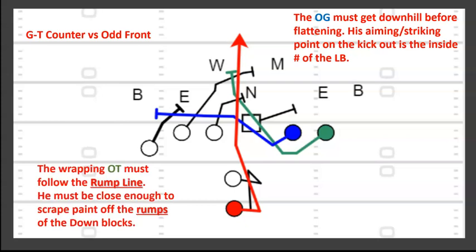All right, in green, you've got the wrapping offensive tackle. He must follow what I call the rump line. I got that from a guy I worked for over 20 years ago, and I love names like that. Kids remember names like that. Nowadays, you're teaching kids a new word for their butt, the rump.